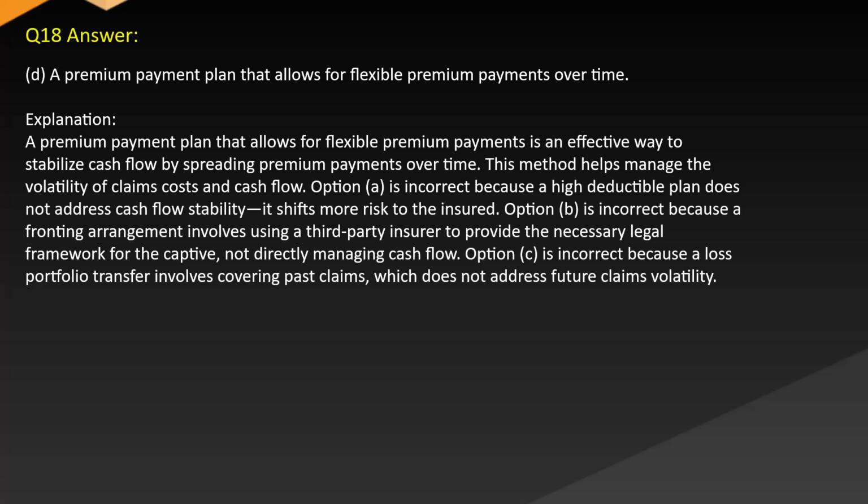Answer: D, a premium payment plan that allows for flexible premium payments over time. Explanation: a premium payment plan that allows for flexible premium payments is an effective way to stabilize cash flow by spreading premium payments over time. This method helps manage the volatility of claims costs and cash flow.